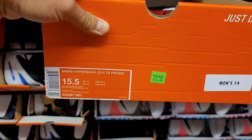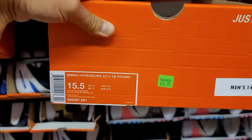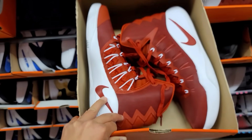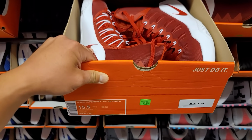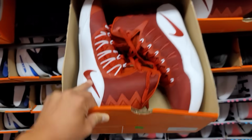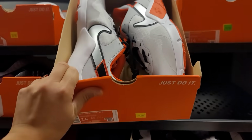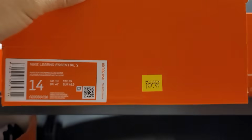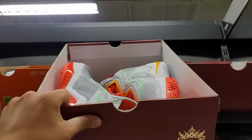And you know this is a sample or something. Oh, it's a women's 15 and a half, which is size 14 men's. Okay, that's what it is. I was like, what the heck? We have $35 for those Hyperdunks right there. More size 14s, Legend Essentials, whatever that is, $30. Soldiers go for $30, size 14s.